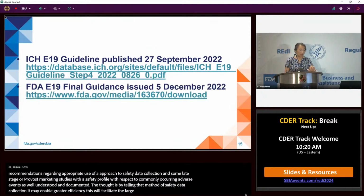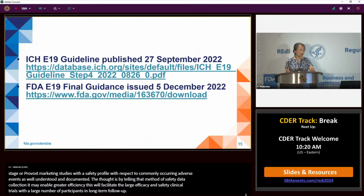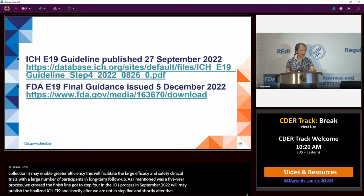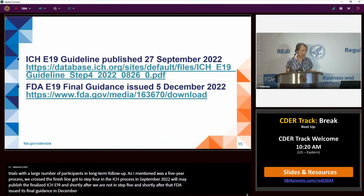As I mentioned, it was a 5-year process, and we crossed the finish line. We got to step 4 of the ICH process in September 2022, when we published the finalized ICH E19. Shortly after that, we moved to step 5. FDA issued its final guidance in December, signaling that FDA is now implementing ICH E19. Other regulatory agencies have done so as well.